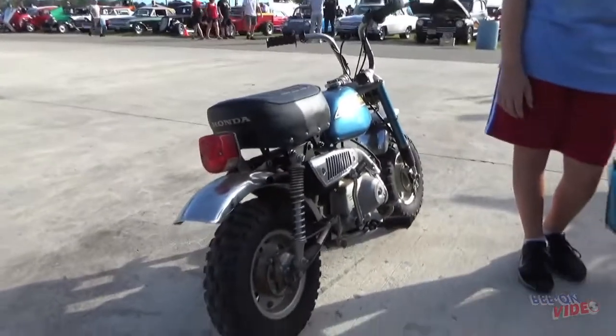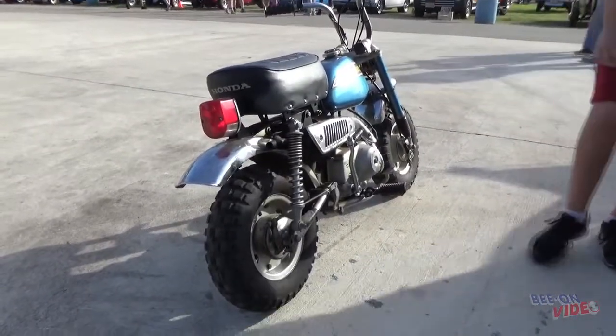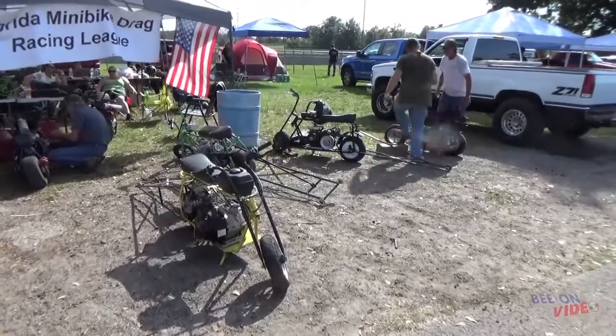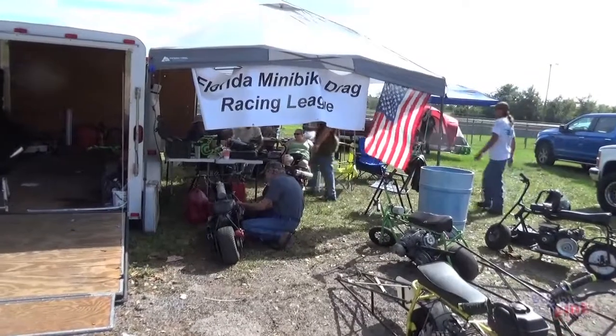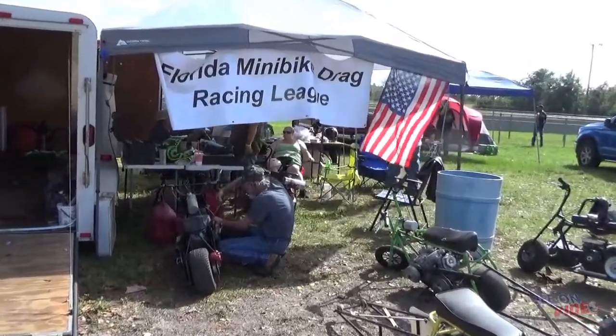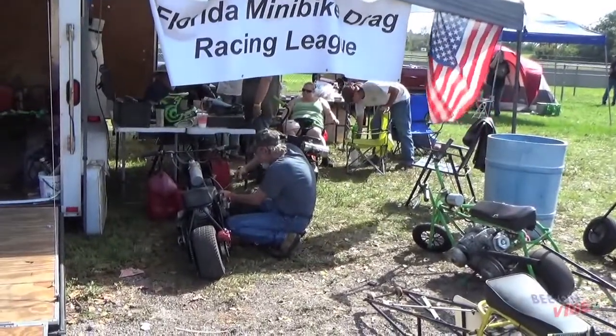Another really cool feature of Dragstrip Riot is the mini bike competition, and on hand was the Florida Mini Bike Drag Racing League. And we're going to see these guys out on the track just a little bit later.